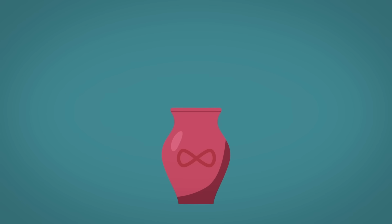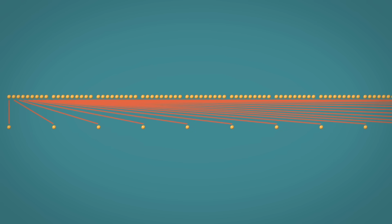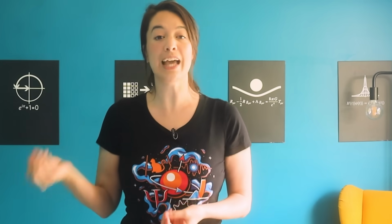But hang on, we're not just adding 9 balls each time step, we're adding 10 balls and removing 1. Infinity times 1 is also infinity. We remove a ball from the vase infinitely many times, so there should be 0 balls left in the vase at noon. In fact, every ball that's put in the vase can be mapped to a ball that was taken out. This is the Ross-Littlewood paradox, and once again it highlights the counterintuitive nature of infinite sets.